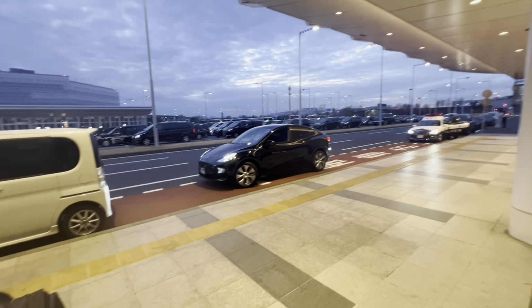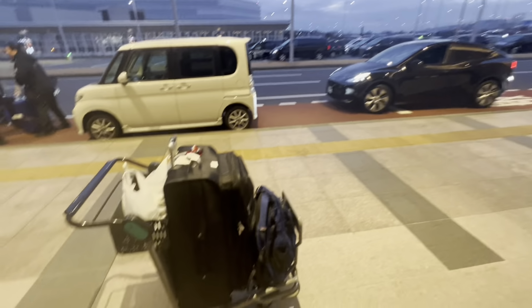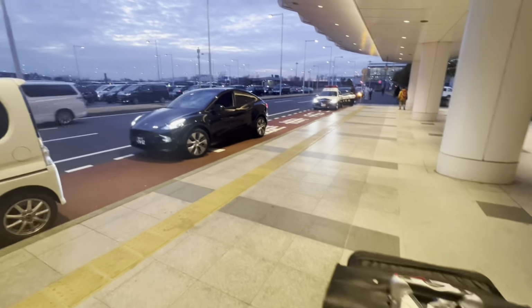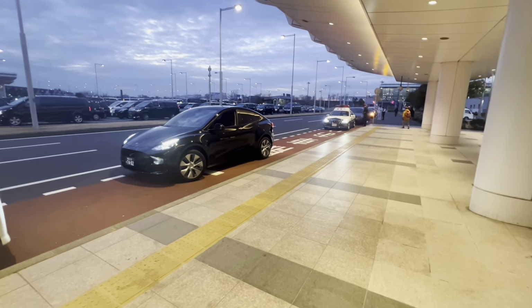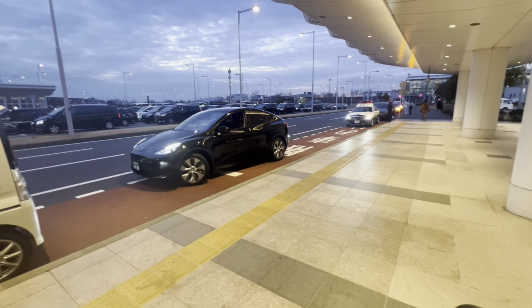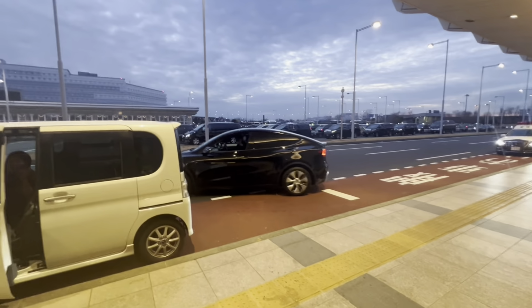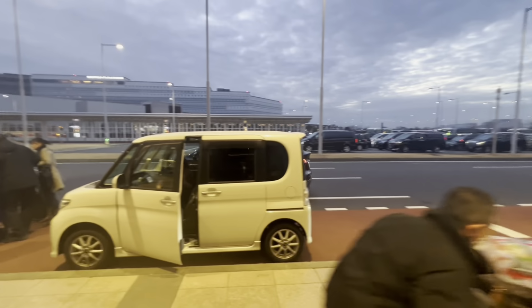I just fell asleep. Some things about the suspension of the car: it is a long range, but equally as bumpy as a dual motor or a performance Model 3, even though it has an Uber interior. Thank you so much, have a great day. Super nice guy, 10 out of 10, had an amazing time. Yeah, my luggage is all here.